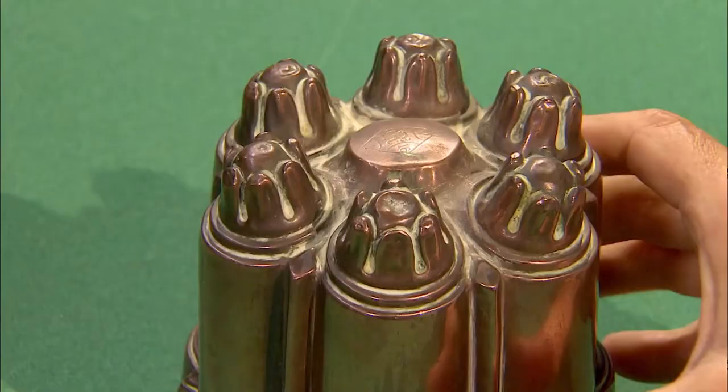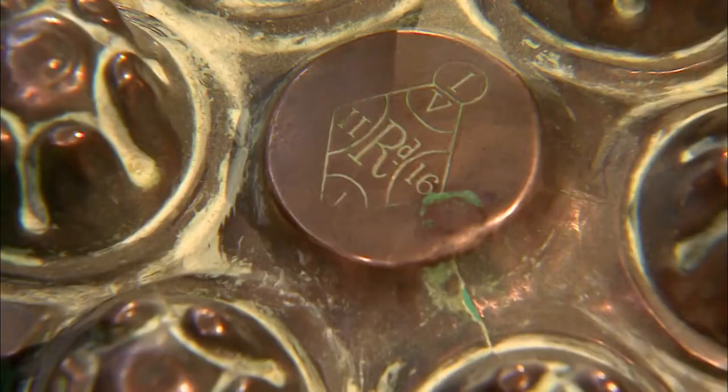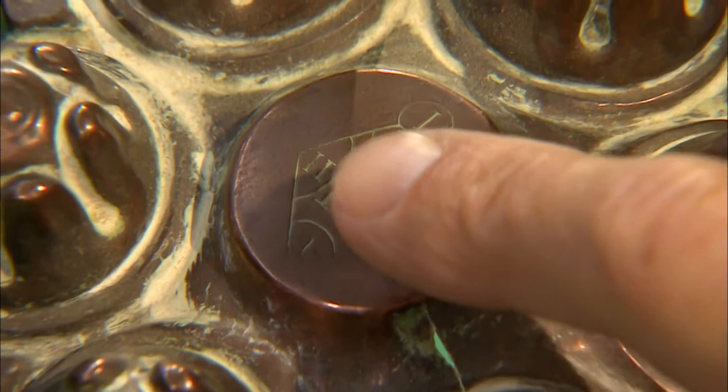Well, the problem with any splits in metalware is that collectors object, and I have to take that into account when I'm making an offer for it. So don't be too surprised. No. But it has got some things in its favour. It's got a nice Victorian registration lozenge on there, which means you can date it exactly, because these came in, I think, in the 1840s, didn't they, these registration numbers.